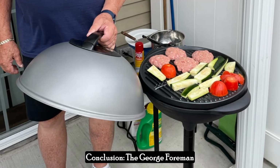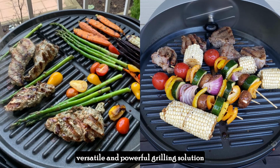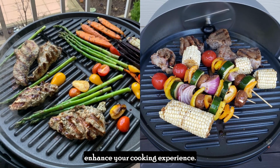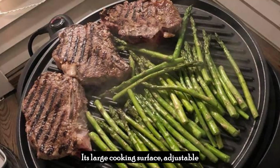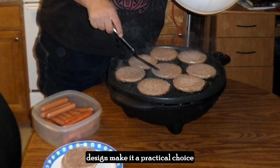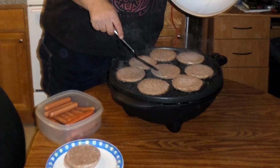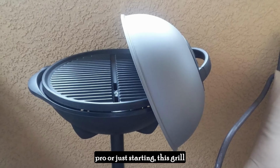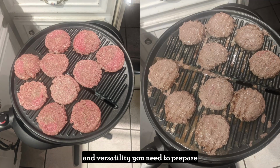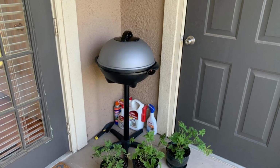Conclusion: the George Foreman Indoor-Outdoor Electric Grill is a versatile and powerful grilling solution that offers a range of features to enhance your cooking experience. Its large cooking surface, adjustable temperature control, and easy-to-clean design make it a practical choice for both indoor and outdoor use. Whether you're a seasoned grilling pro or just starting, this grill provides the convenience, performance, and versatility you need to prepare delicious meals for family and friends.